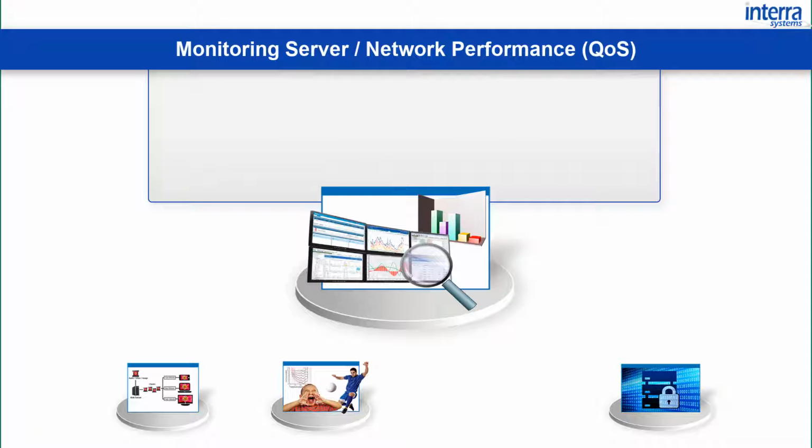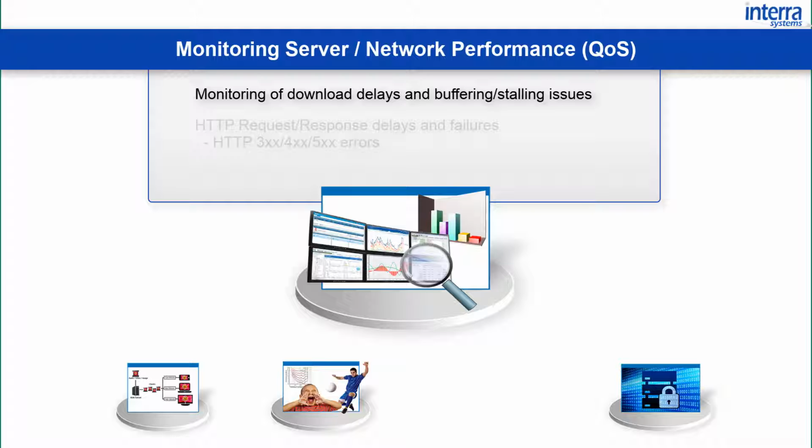To ensure the smooth delivery of the OTT content, ORION-OTT proactively monitors the server or network performance for download delays and buffering or stalling issues while accessing assets in an OTT service. It also monitors the origin server performance and monitors logging of HTTP requests and responses for HTTP failures, request-response delays. This helps to fix the issues before it impacts the viewing experience of the viewers.